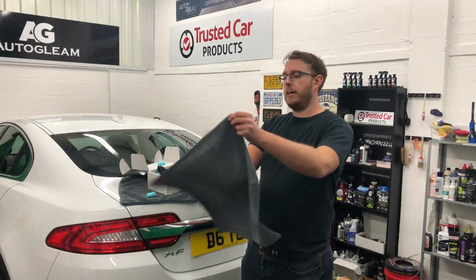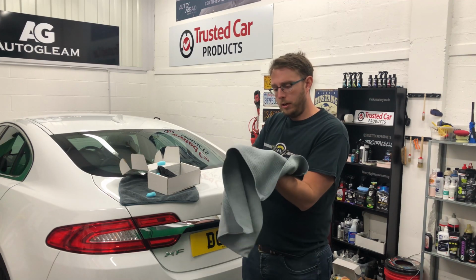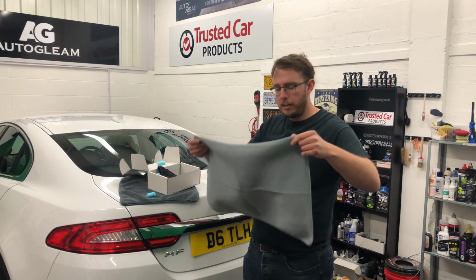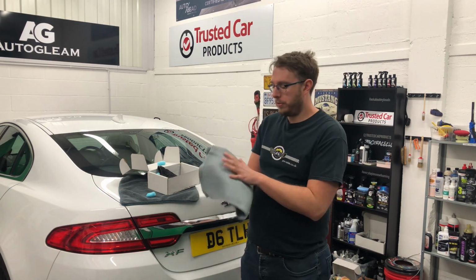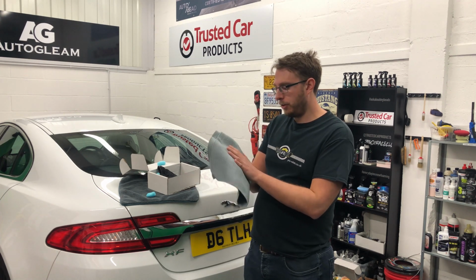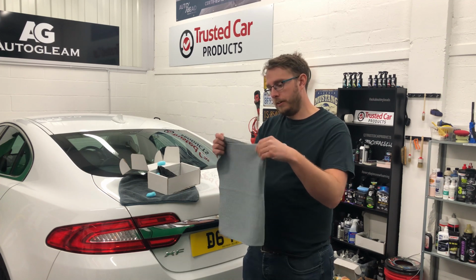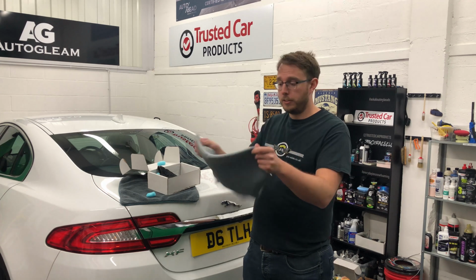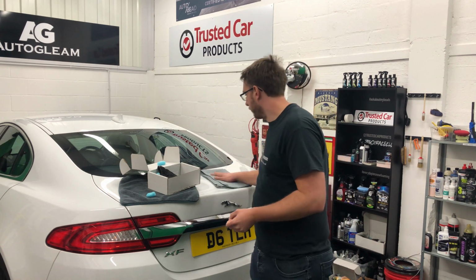Normally, I'm not overly keen on the lower plush drying towels. But they are usually very effective at drying. Although having said that, this one does feel quite soft. The waffle weave, the diamond weave do tend to be very good at absorbing water. I've just always been a little bit apprehensive with not that thick a pile in case you miss any dust on the car. But this does seem to have a little bit of give to it, and it does seem very soft indeed. Edges aren't sharp or anything like that. So hopefully this will be nice and effective and safe on the paintwork as well. So we'll definitely put that to the test.